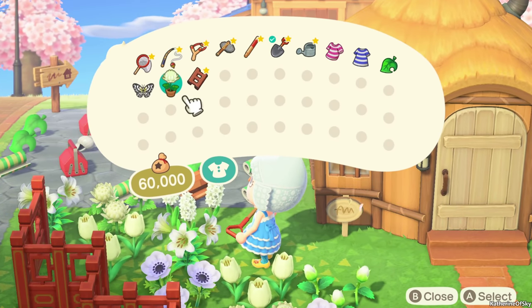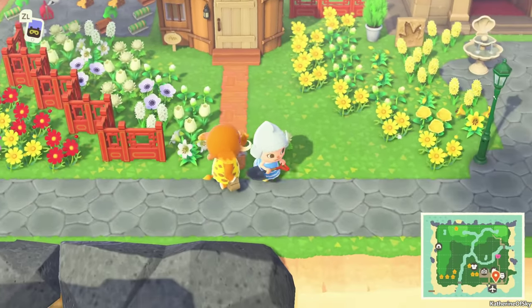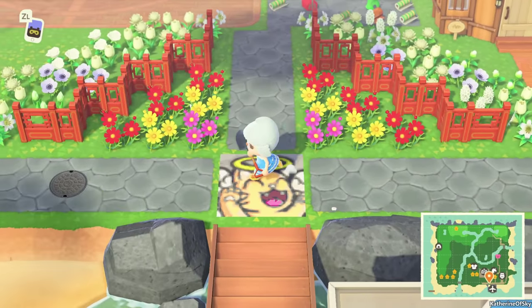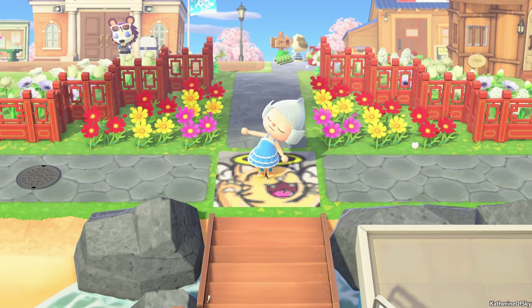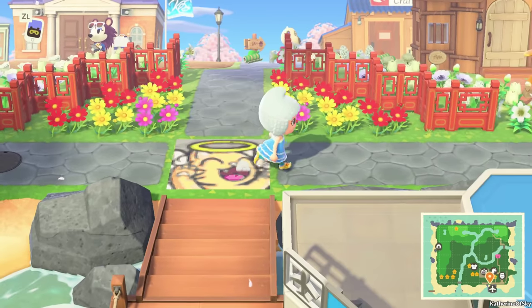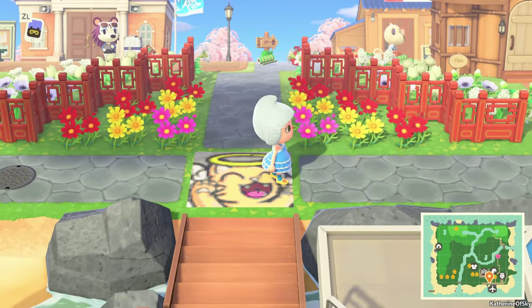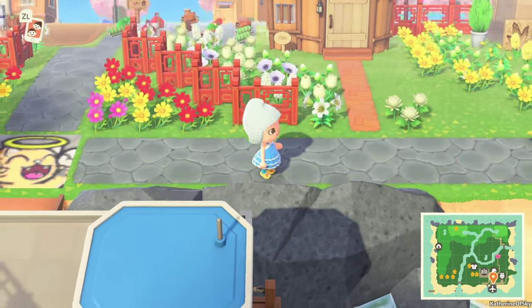And another story I have to tell you is, oh, this is great. Look at this. Is this not beautiful or what? Oh, that is so nice. I like it. The white provides kind of a nice contrast to the red fence. And then we have the colorful flowers welcoming people to Holy Fuzzy Castland. This is great. This is really great. I'm so happy with this.